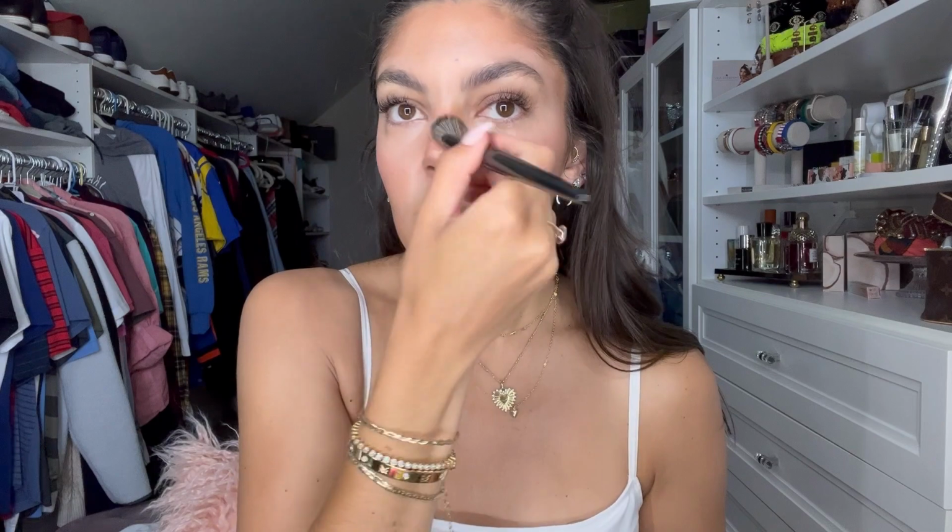And again, I just pop it on the back of my hand. And what I love about these blushes is they are very buildable. They're really easy to work with. So just gives you like a tiny bit of color. And then you can always go back and add more.